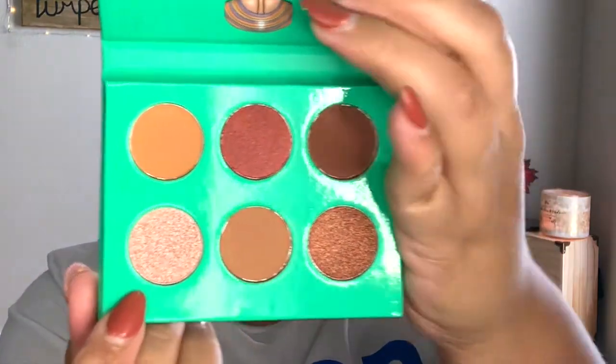And like I said, I'm not doing anything dramatic on the eyes because I don't have a way to apply falsies today. So that is it, just those two shades. And then I'm gonna go ahead and take this pressed pigment right here and apply it to my eyelid.